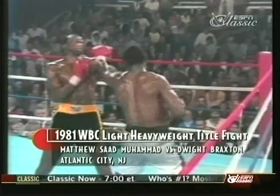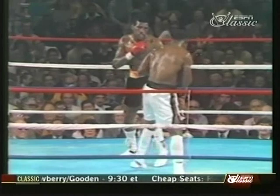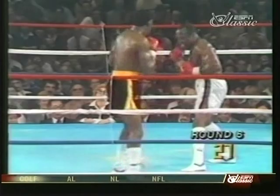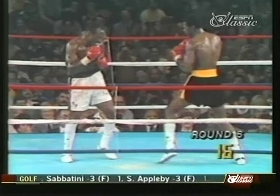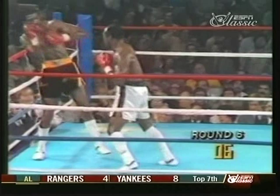Saw that left spin Saad Muhammad's head back. Wild right that missed by Braxton, a left that connected, and Saad Muhammad trying to continue with boxing basics, using the left jab to keep Braxton at bay, but not succeeding as he did at the very start of the fight. First to the belly, then to the head, and more blood from the nose, and Braxton all over Saad Muhammad. The end of the round.